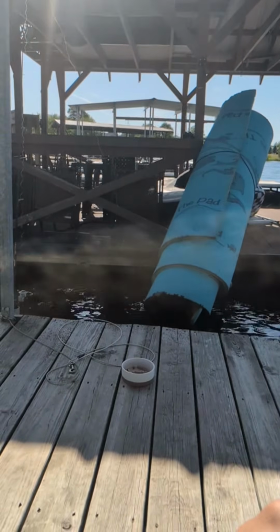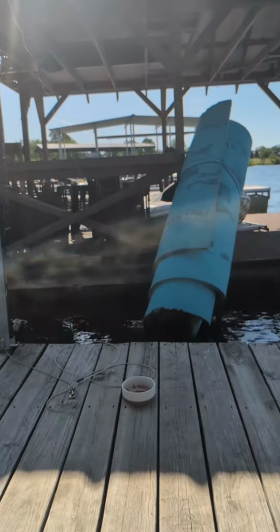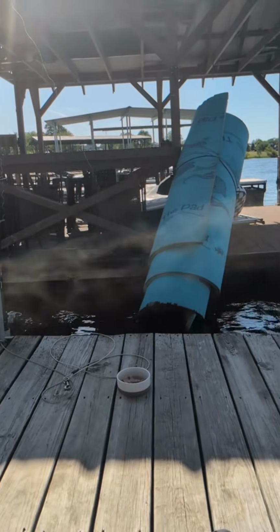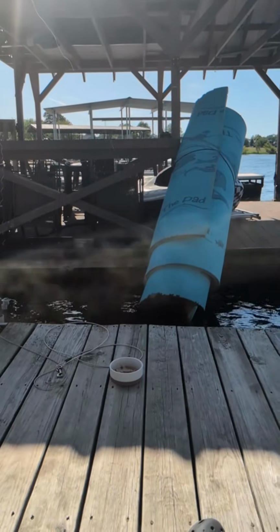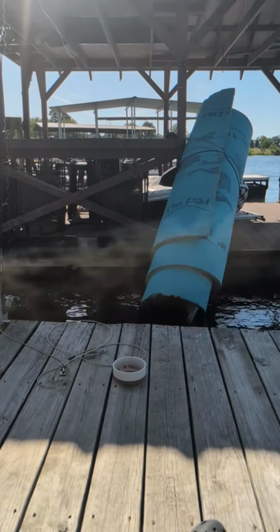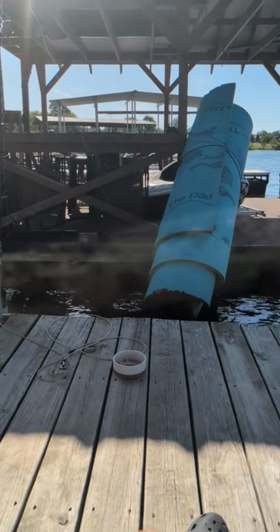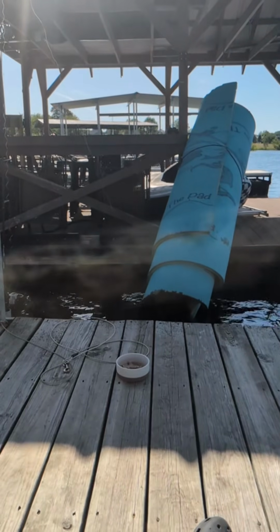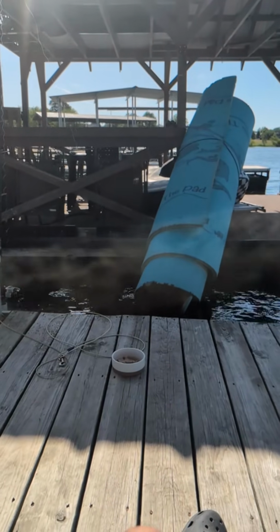Anyway, we've caught like how many catfish now? We've caught like 4 catfish. We caught that bluegill, caught one before, so let's see here. I want to see if I can put on the screen how many fish we've caught today.